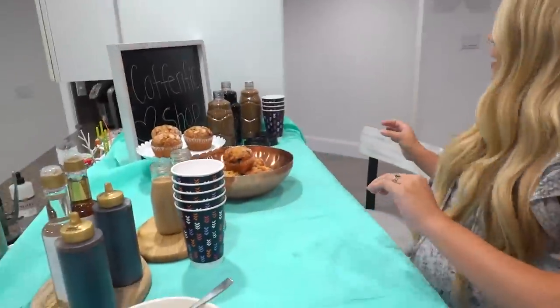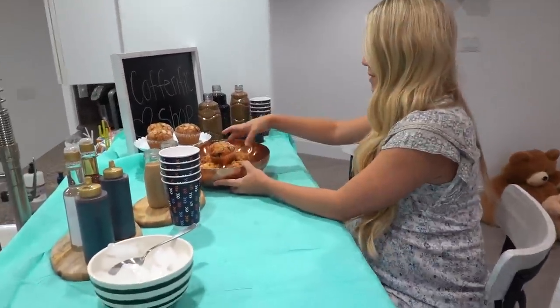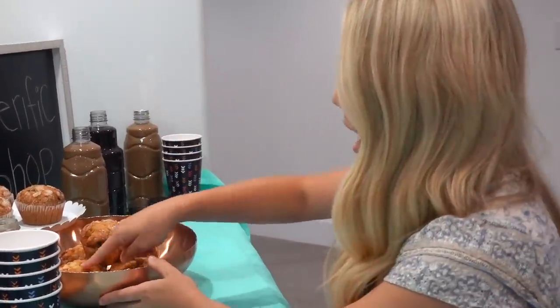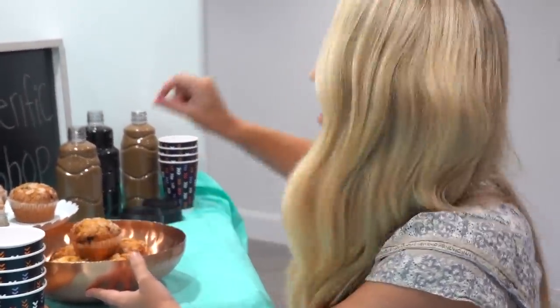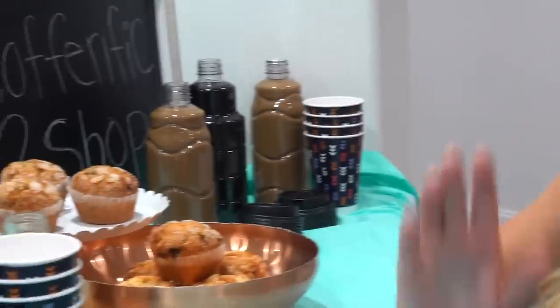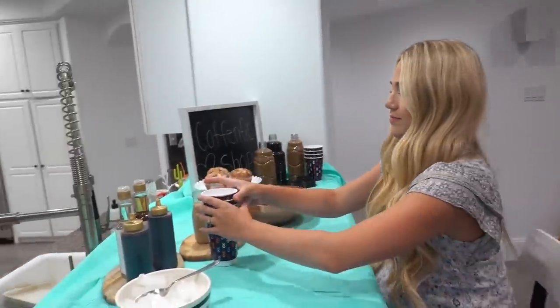the good syrups, the actual ones. Oh, yeah, non-liquid ones. I see, okay. And then I have some muffins. We have blueberry muffins, cinnamon muffins, pumpkin muffins, I think. I'm not positive. And then just regular iced coffees. Wow, okay. Am I allowed to sample anything? Sure. What would you like to sample? Can I sample the frappuccino, please?